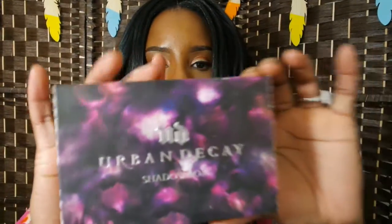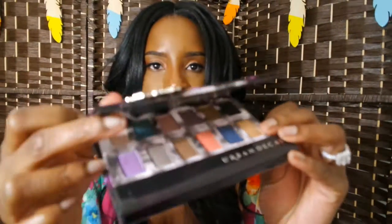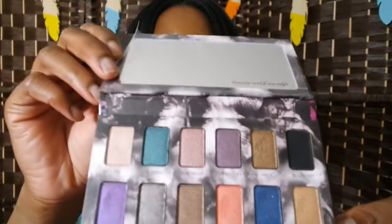And also this Urban Decay palette. And this is the Shadow Box one. I will show y'all the colors. Pretty packaging. Here's the colors.